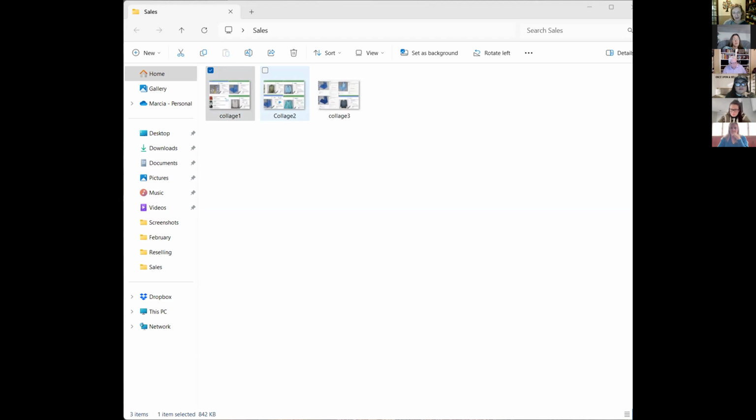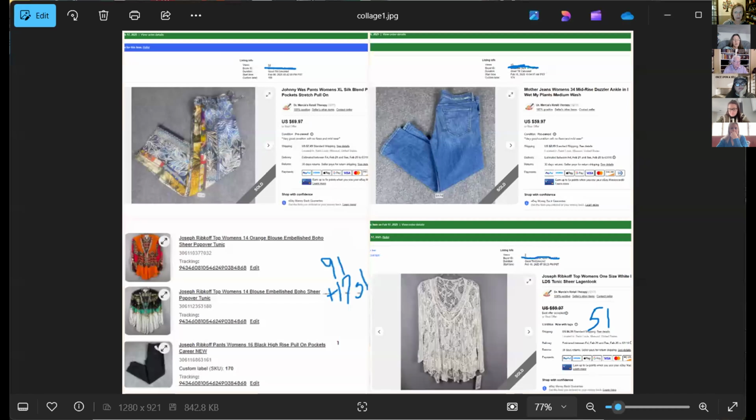So these are 4 of the sales. The Johnny Was pants went for... can you make them pop up bigger? I think it popped up on the other screen. How do I do that? Is that better? Nope. What do I need to do? You need to share the other screen, the one it's popping up on. Oh, I see. Okay. Stop share. There's a way to do it without stop sharing, but I never figured it out either. So let me just open it. Put it up. Does that work? Yep, sure does. Okay.